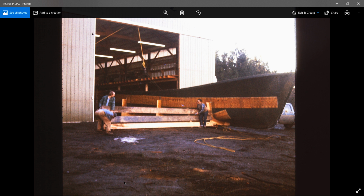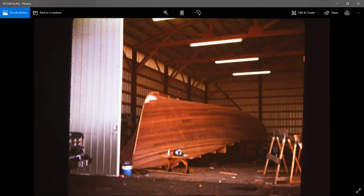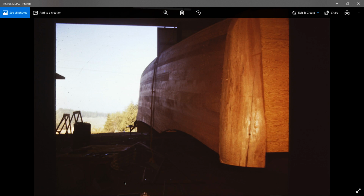And from it, we made a mold, and there's the mold. And the mold is coming out of the shop. I made 7 boats in that mold. Here again is the shop looking out. The picture's backwards, so everything's on the wrong side. But there it is, nearly planked. And boy, kind of backwards. We'll go through these rather quickly.